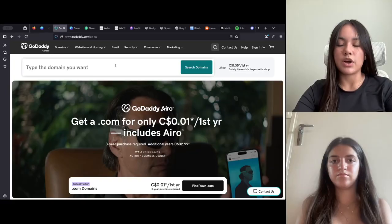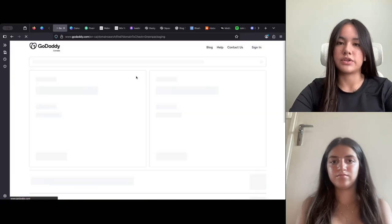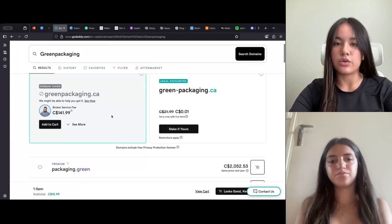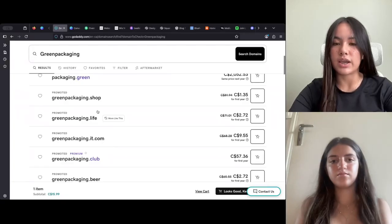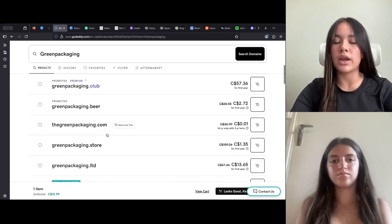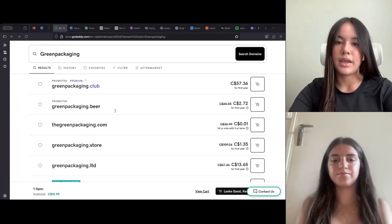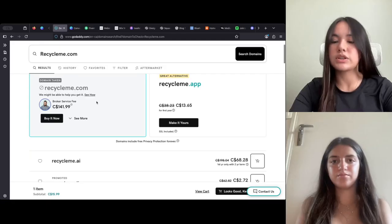So if we're using a project about recycling, then let's look at green packaging first. As we can see, green packaging is taken, so we definitely cannot use that. And then if we keep going, there's just very confusing extensions that are really unusual. For example, .beer, or it offers alternatives like the greenpackaging.com, but that's not what we want. And then we can look at recycleme.com. So this is also unavailable.